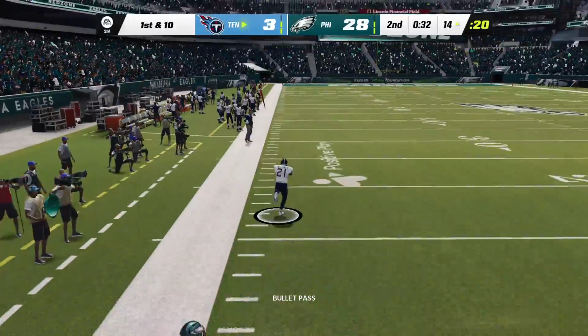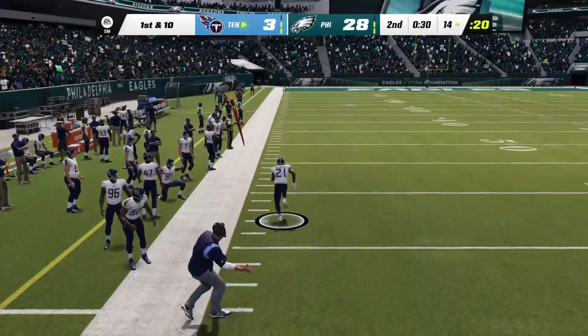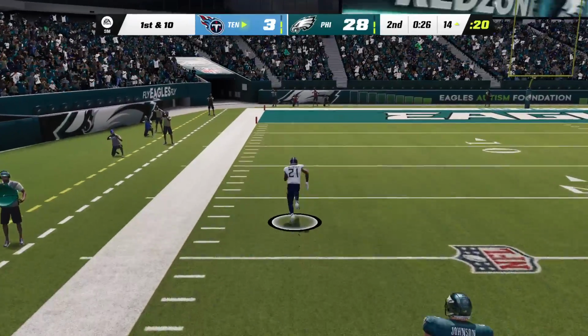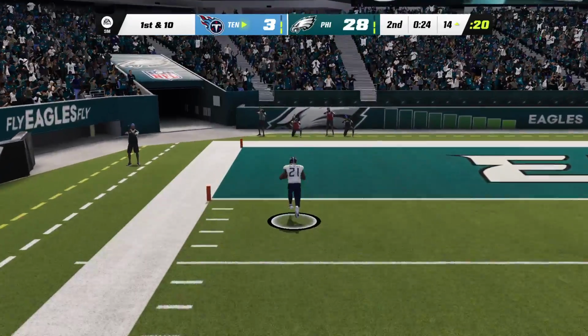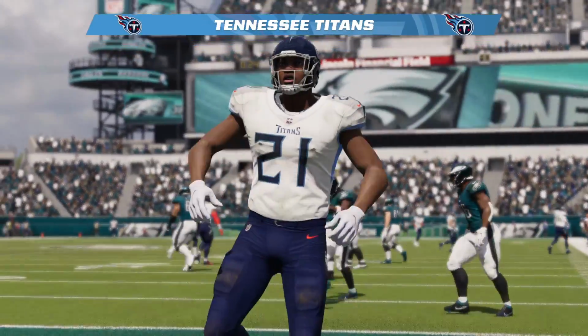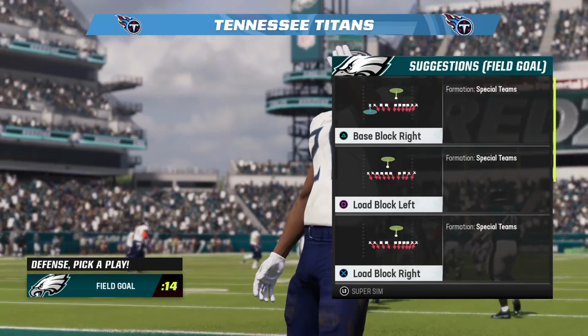Looking for Sanders, and it's intercepted. It's Roger McCreary with a pick. And he will take this one home. It's a touchdown.